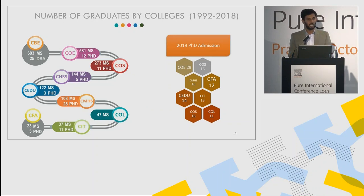So we cannot track it manually. We need some automated software. That's why we are using Pure for this purpose.